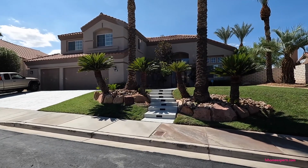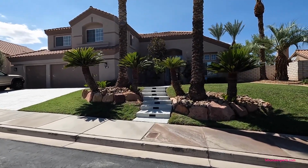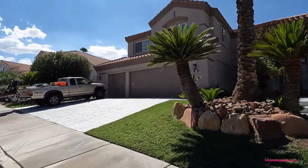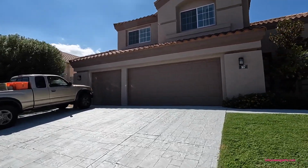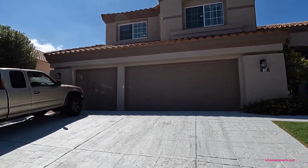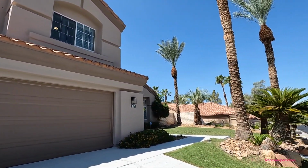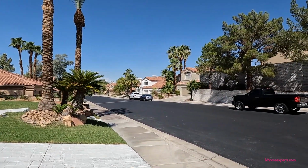So this home in front of me here has been completely remodeled. It was actually built in 1995. So they remodeled this whole thing. This is going to be a flip property, obviously. There's a lot of things that they did here. As you can see, they painted the driveway. Exterior has been painted. Love the grass. You don't get too much grass. You hear the birds chirping.